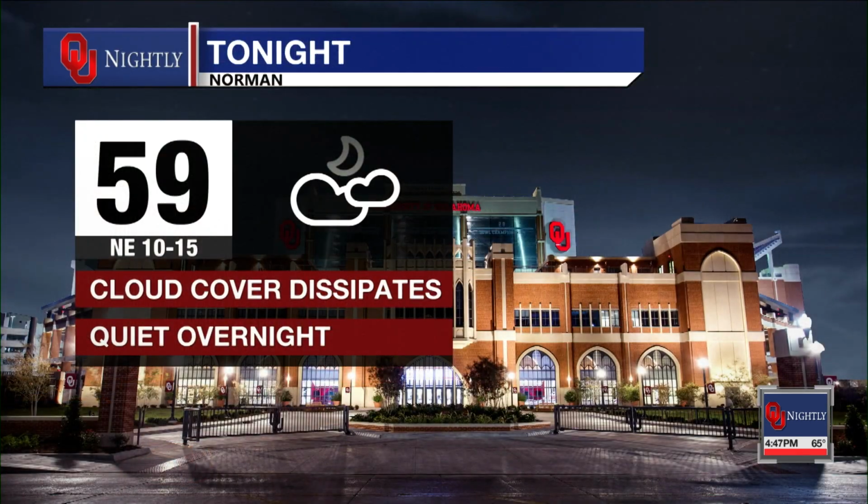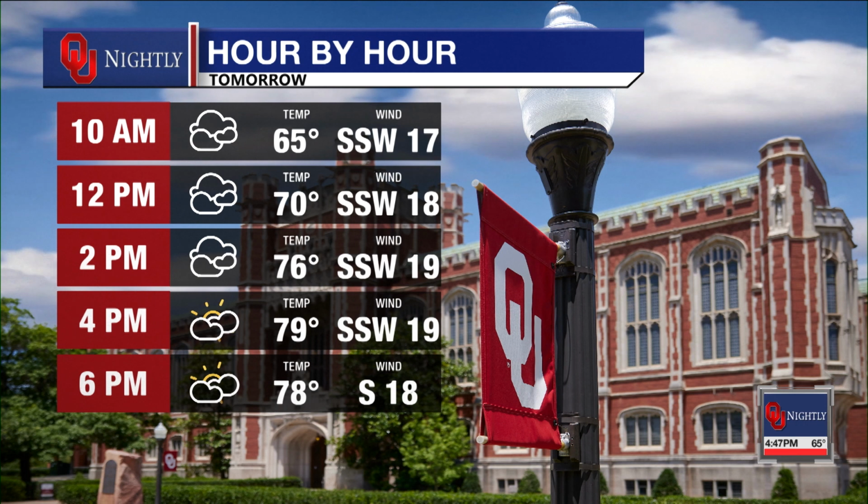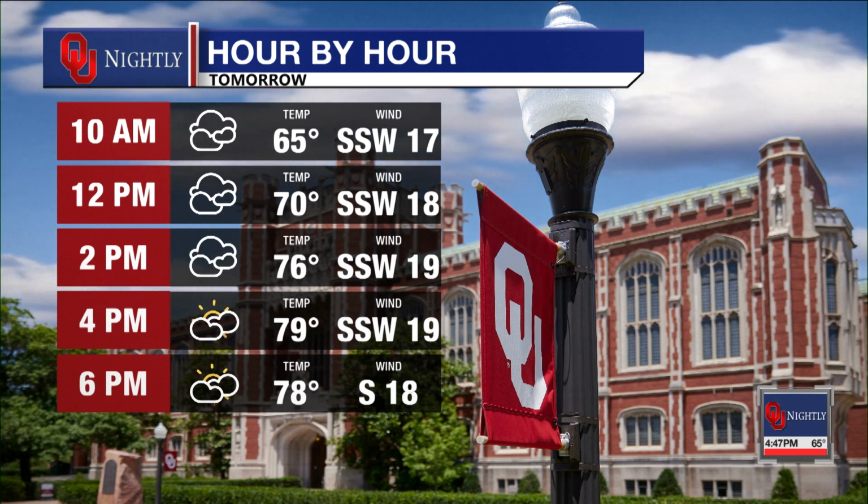All right, coming up tonight, again, a warm night, seasonally warm. Cloud cover will dissipate. We will be quiet before then tomorrow, hanging out once again in the middle to upper 70s. Tomorrow could crack 80 for the first time in a very long time.